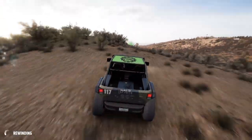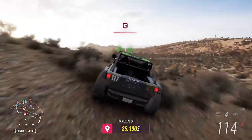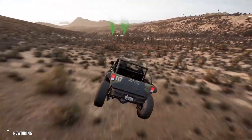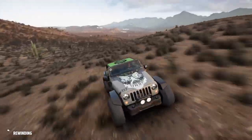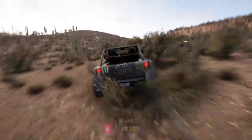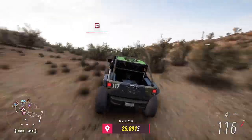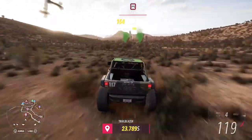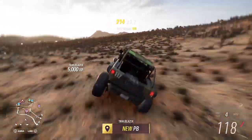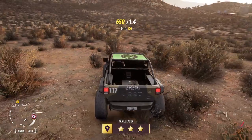Right, I won't compete if the car is sad, that's for sure, as I just demonstrated again. So if I back up a bit further, if I try to go round it, this. Just made it again. And it's a new record.